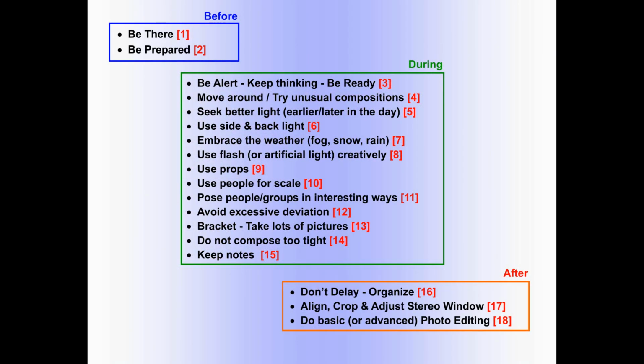Well, guess what? I thought that was a long presentation, but it turns out it's not so long after all. So I hope you learned something, those 18 tips, before, during, and after. If you have any ideas for more tips that I might have forgotten, because this will be an evolving program.